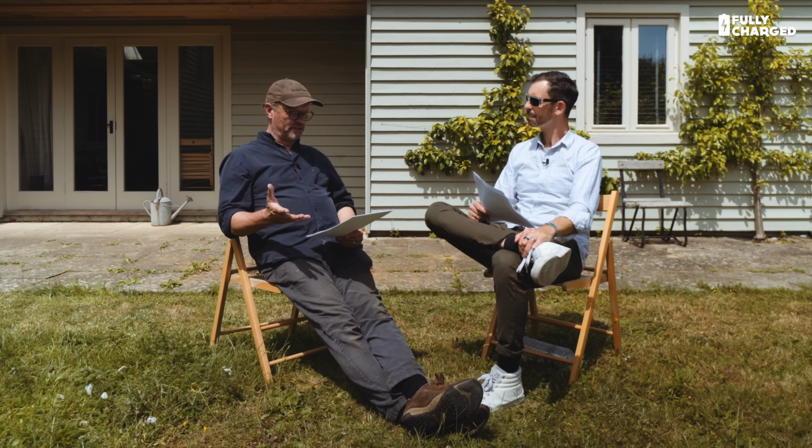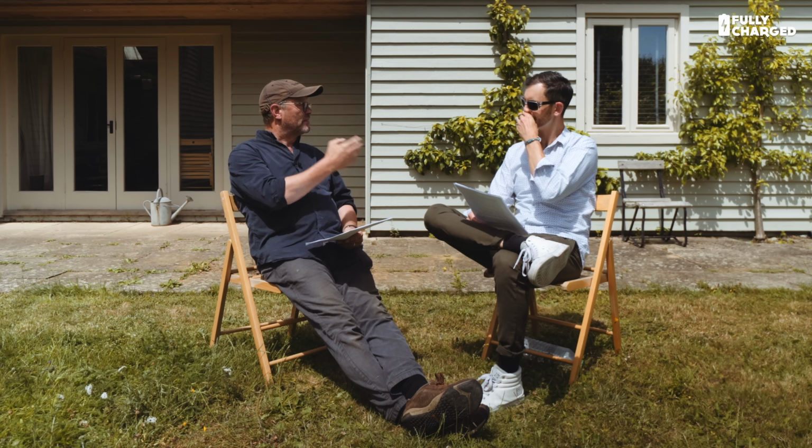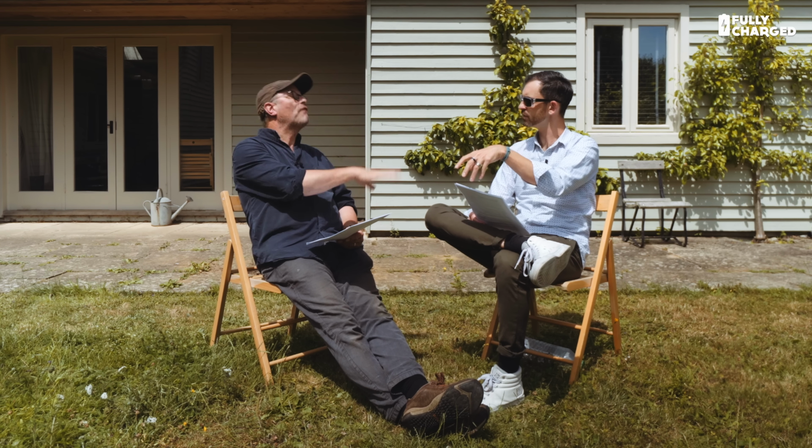Talking of high-end posh cars, I think this is a really interesting little story. Rolls-Royce are skipping hybrids. Because I drove the very first one they built, the EX, the great big thing, which is brilliant. The Phantom converted to EV. That was the first time I'd ever been in or driven a Rolls-Royce.